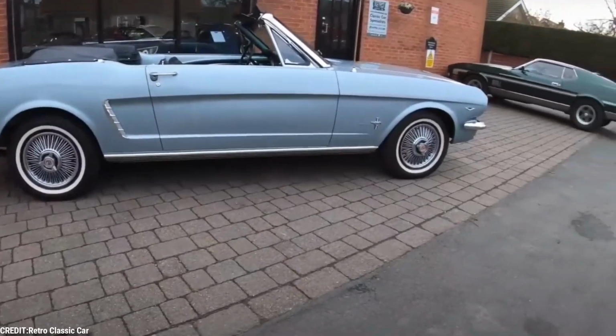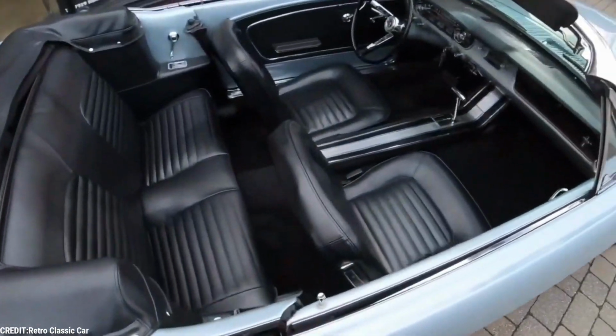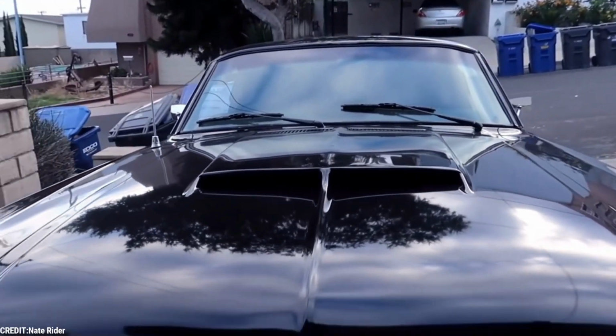In fact, the sky's the limit for those attempting to modify their classic Mustangs, as there's no shortage of model-specific upgrades and conversion kits currently available for purchase.